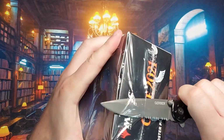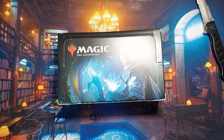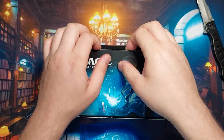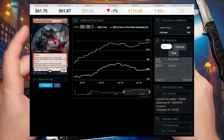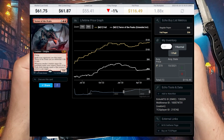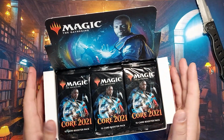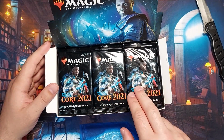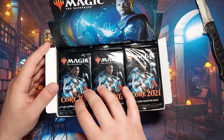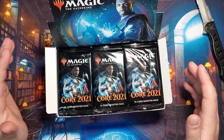Core 2021, we will open this because I don't have any currently unopened. I'd really like to pull a foil Terror of the Peaks. That would be fantastic. I currently own one copy. I own the extended art foil, which has just steadily gone up in value, basically without stopping for the last year or two. This came out in July of 2020, so it's been almost 3 years since Core 2021 came out. That's the one thing you've got to remember, the sets usually come out the year before. So Core 2021 came out in 2020. Super enjoyed this set. Highly recommend it. Grab it and add it to your draft pack.